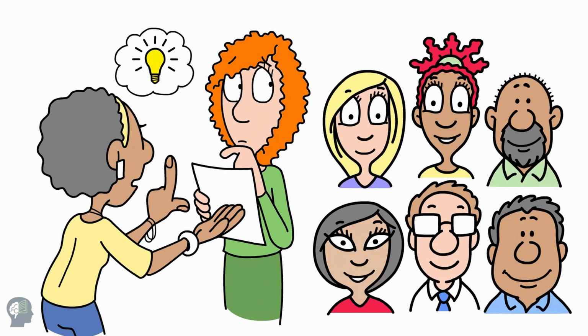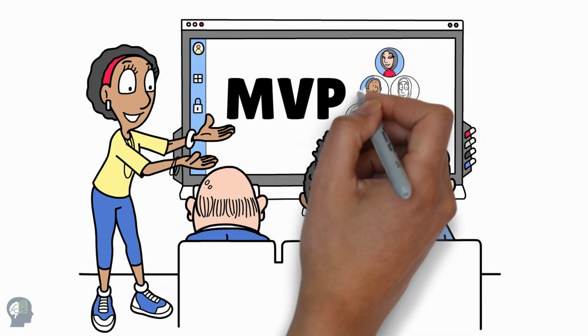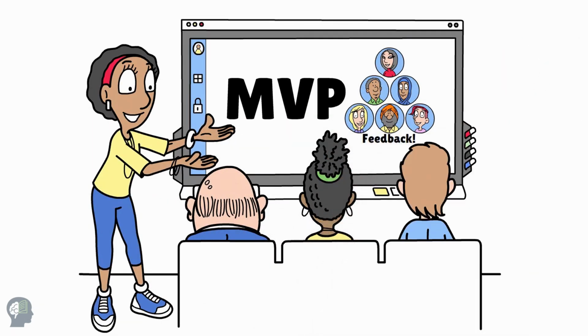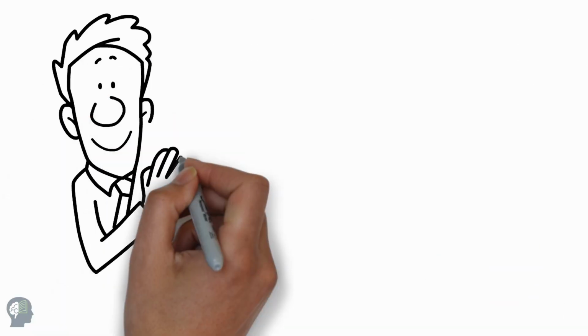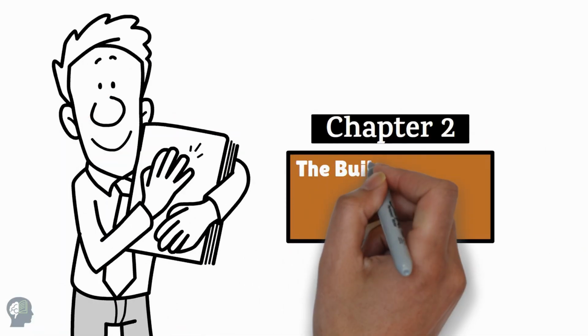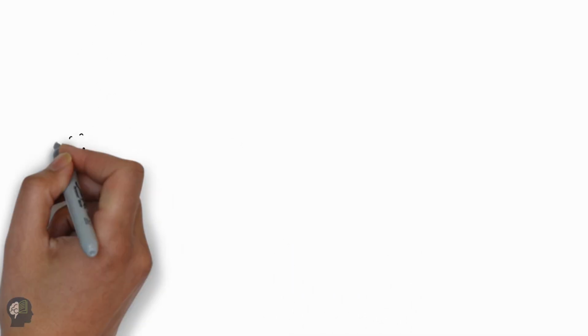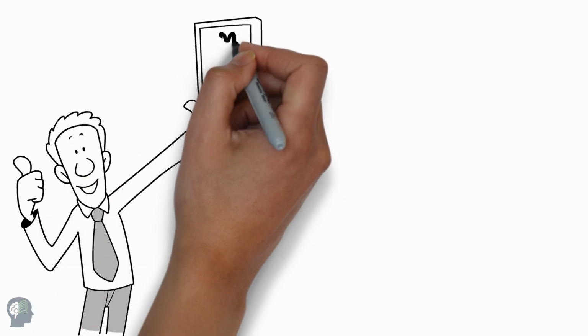people actually want it? Now that we understand why building less can lead to more success, let's improve that MVP using real customer feedback. Chapter 2. The Build, Measure, Learn Cycle. How to adapt fast. Let's say you have launched your minimum viable product, MVP.